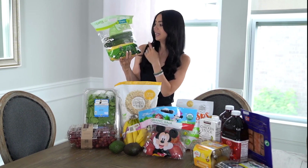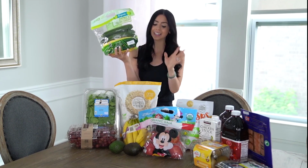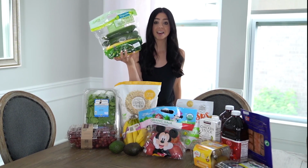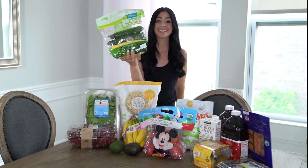So this one is zucchini and then yellow summer squash in this huge bag at Costco, and they are organic, because I highly encourage you to always leave the skin on your produce, because again, like we talked about with the apples, that's where you're going to get all of the nutrition, the vitamins, and the minerals. So for this huge bag of zucchini and summer squash, it is $7.49. I was shocked when I saw these about a month and a half ago at Costco.